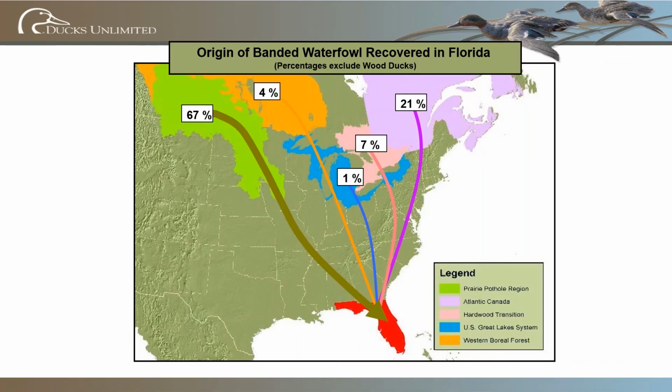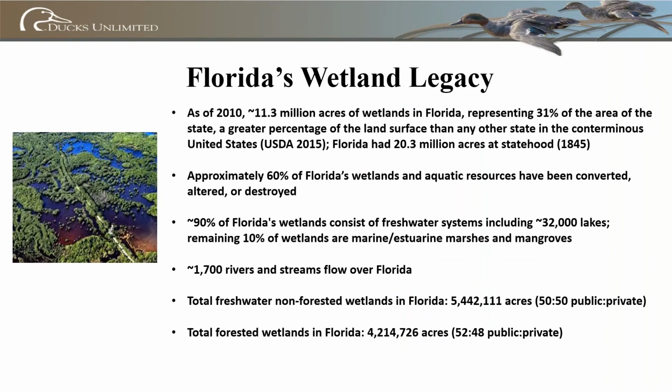In fact, if you look at Florida and some banding data for waterfowl, you can see there the percentages of where those birds started from before their arrival to Florida, especially within that Prairie Pothole region. Florida, of course, has a long legacy of wetlands. If you drive anywhere in Florida, you're going to see water.